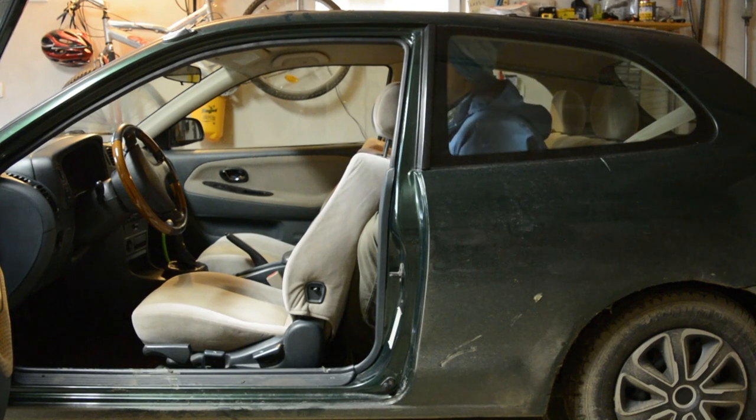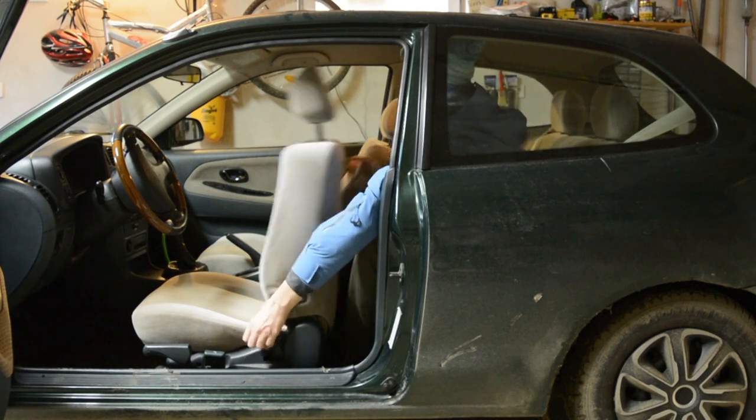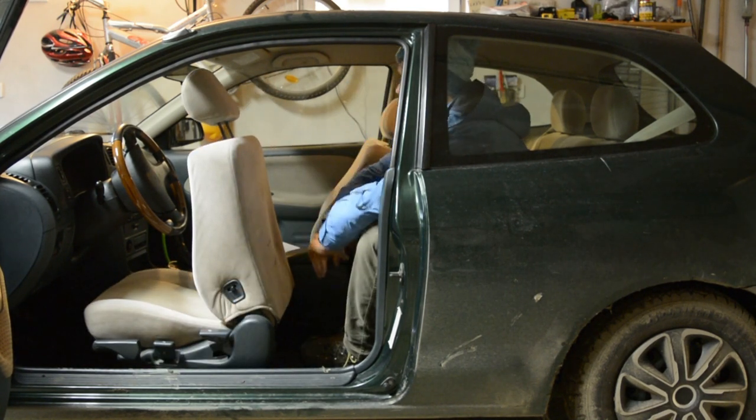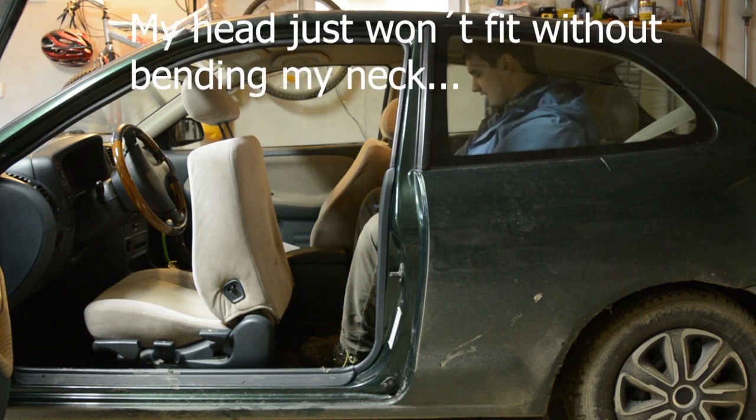I am here, but I couldn't drive this car. There is just too little of a space. But if there was somebody else on hand, I think I could get around in here. But certainly not comfortably. I am 6'4" and headroom is a bit of a concern here. Basically, I can't sit at all.